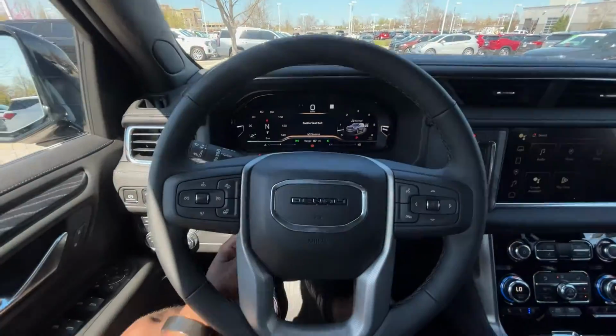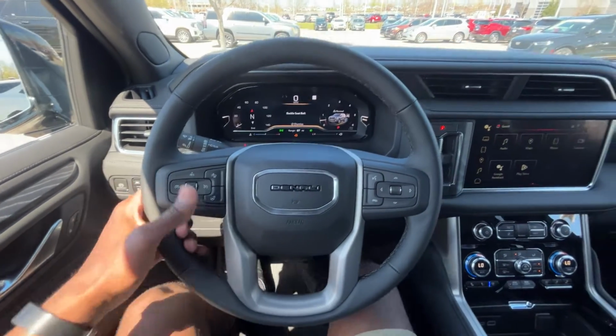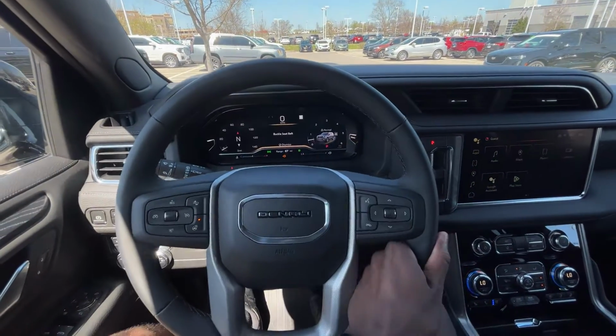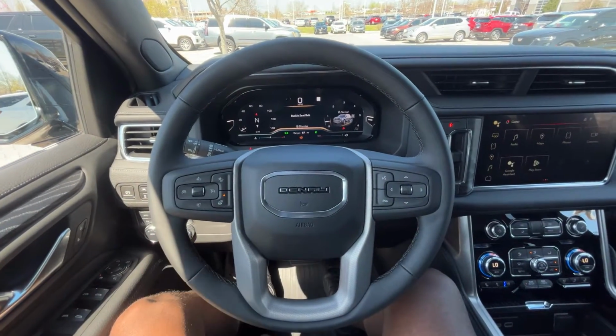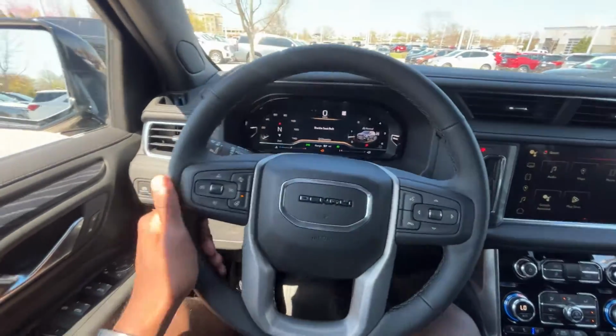Let's hop in the driver's seat. So like I said, power tilt and telescoping steering wheel. What's great is it is heated. You hit that there. And with this one in particular, the padding isn't as thick as maybe in an Escalade, but I like that it's firm and easy to grip onto.